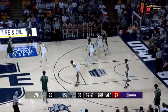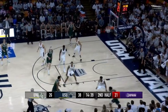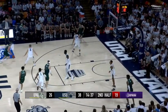Yeah, shot clock going down. A bit of a horse shot there, but you had to get one up on the rim. Give yourself a chance. Yeah, somebody would have gotten an H had he made that.